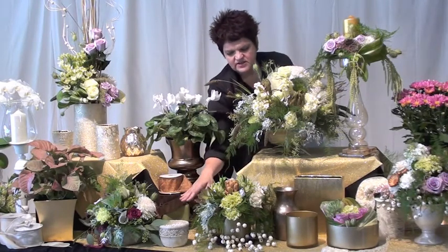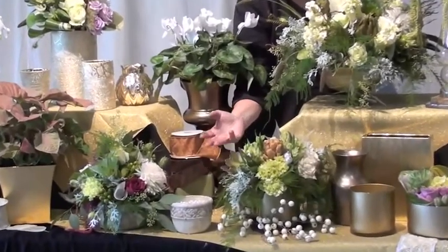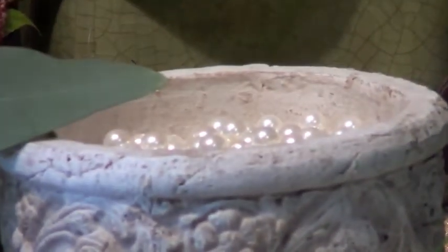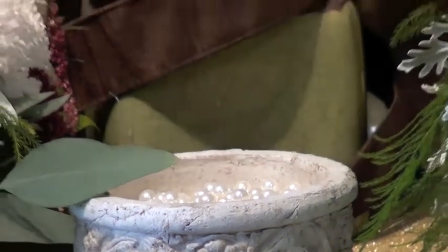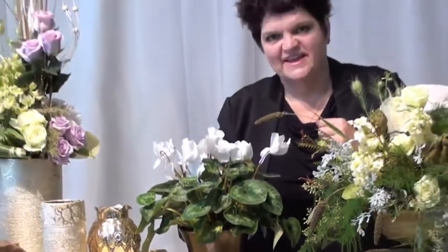As you can see, just the little bowl here, we've got pearls in a stone etched bowl, like an aged bowl. And just looking at how that contrast plays on each other is really what this story is all about. Allure brings you into the design. So showing those contrasts in texture will really bring you into those designs.